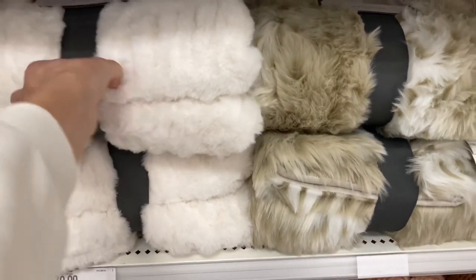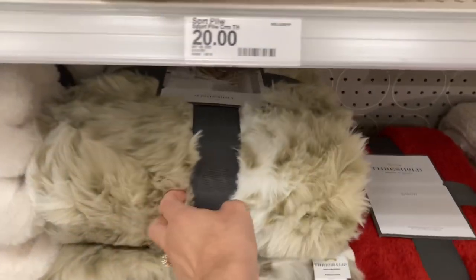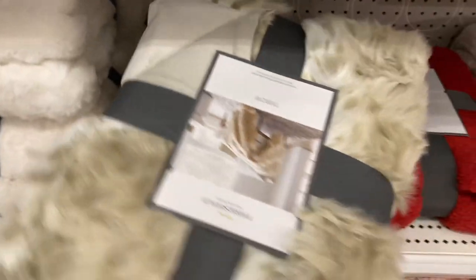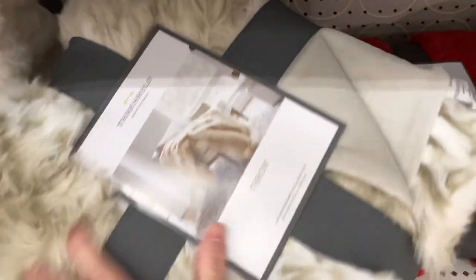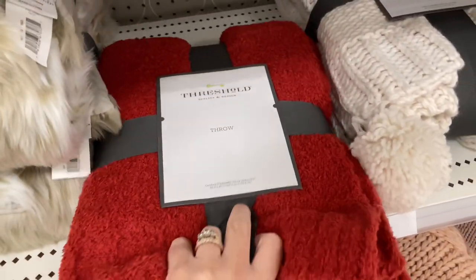As you can see, there was a big selection of throw blankets and pillows in this section. These here are very, very soft, so I wanted to show you. I just really love them, and I like the different soft colors that they come in. Here are some additional throws.